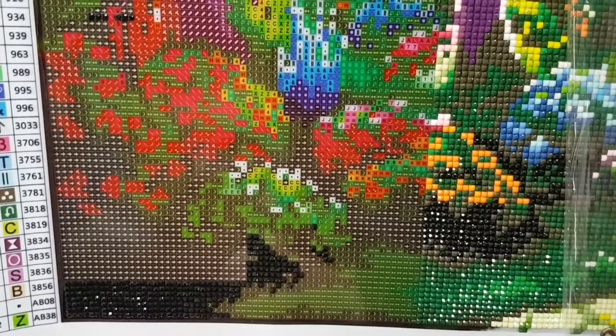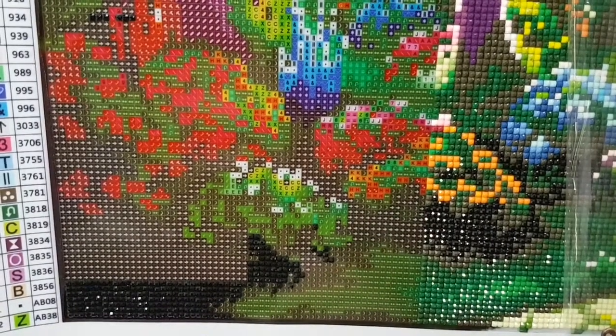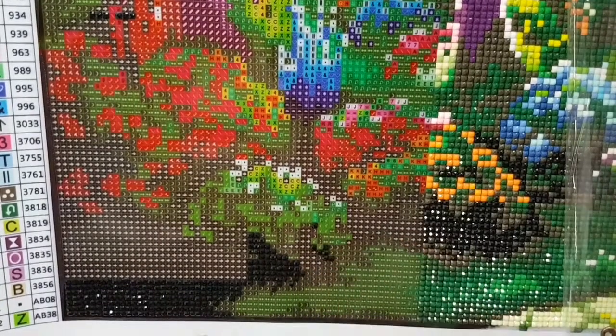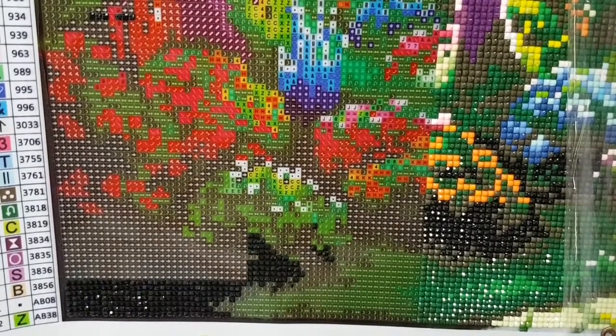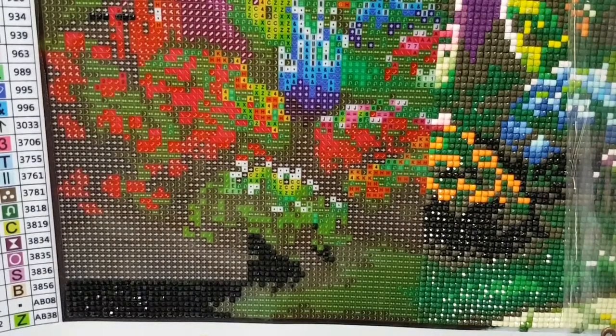Yeah, so this is basically down here, this corner, shrubs, I guess. Shrubs and grass. Yeah, not the most exciting corner, but.